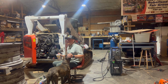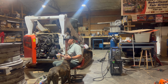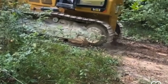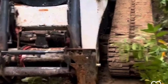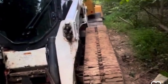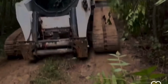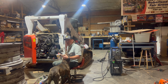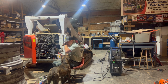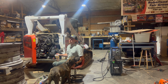My buddy's uncle has a D5K. And we backed it down in that hauler. Tracks the whole way. We ended up changing it real short. He didn't have rippers on the back. We changed it real short so the dozer kind of picked up on the back of the machine, and she drug her out of there, but it was tough.